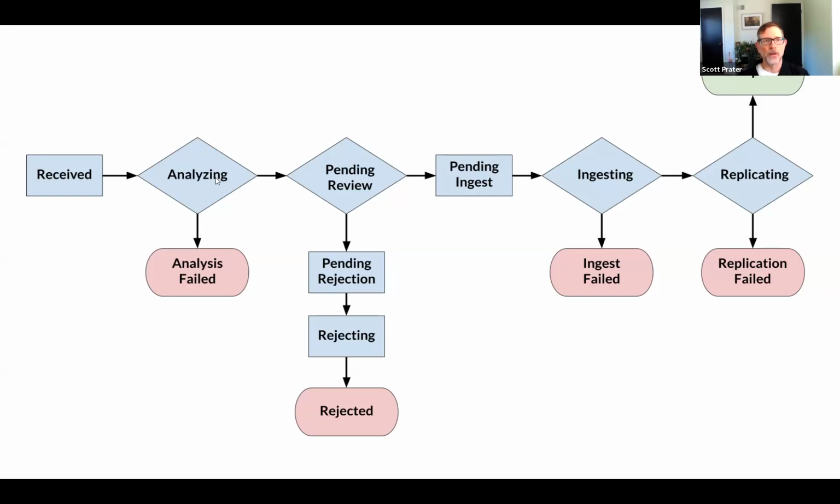So there's a lot of pre-processing that goes on in this analyzing phase to make sure that everything is okay before it goes forward. And if any of the analysis fails, it enters a failed state, and the person or the entity that submitted it will be notified of that. Then once it's analyzed and passes analysis, it goes into a review stage. And this is the only manual stage we have where it requires human intervention.